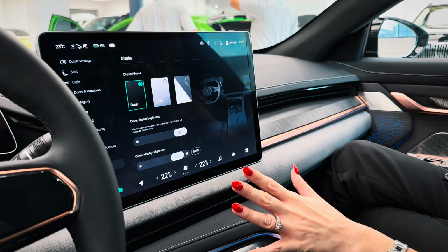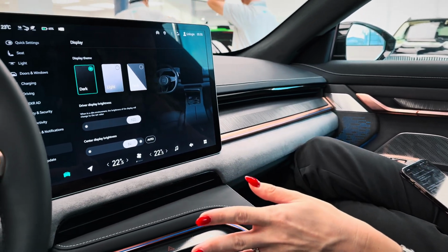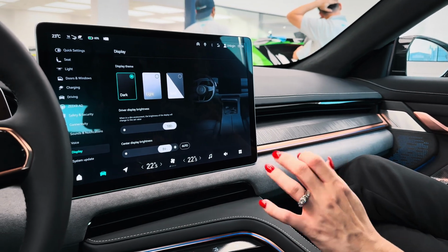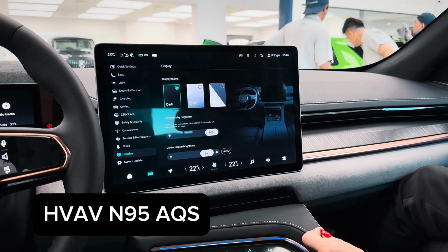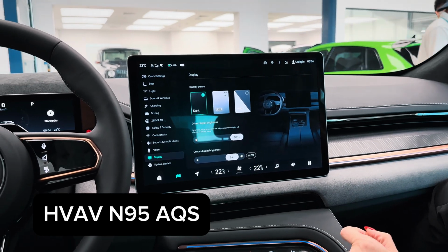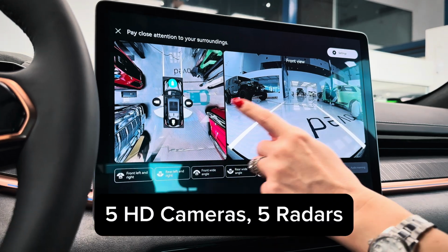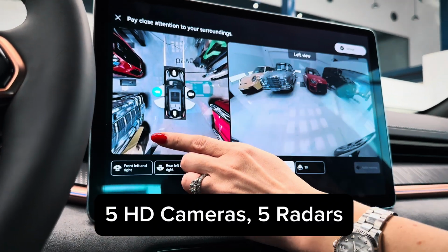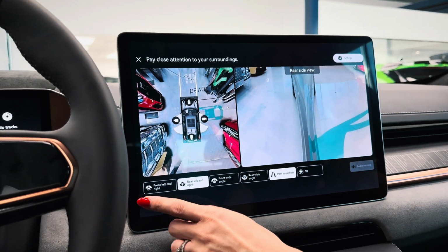So of course this kind of car, the smart cockpit, has an all-powerful hardware which continuously updates to give the ZEEKR 001 unlimited potential for evolution. You also have a HVAC N95 AQS, which in English is a really good air quality system. You've also got the parking camera, so there's several parking views here. You can see a very good camera system. Lots of different angles as well.